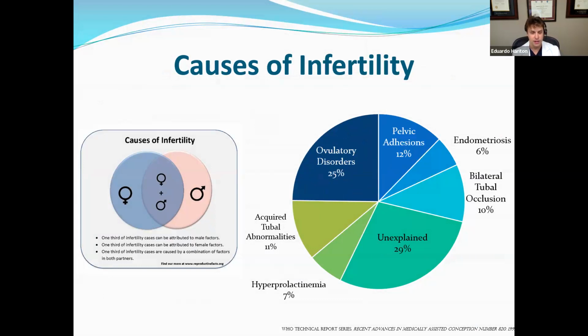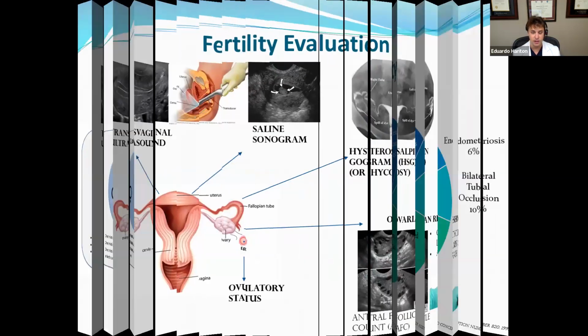out the way. But what I wanted you to take out of this slide is that it's not only a female problem. That's always the assumption, but generally about a third of infertility is related to the male, about a third to the female, and about a third is a combination of both. So it really is important to evaluate both partners, and we often find that what people thought they had is not necessarily what they have.